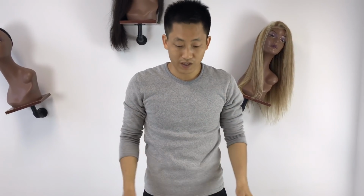Most of the time, most people always say they want the best, but they don't know hair material. They don't know the hair. They know nothing in this hair business. That's why there are a lot of people changing their hair suppliers, changing their hair vendors every 3 months, every 6 months, or every 1 year. Whatever, because they don't know this hair game.